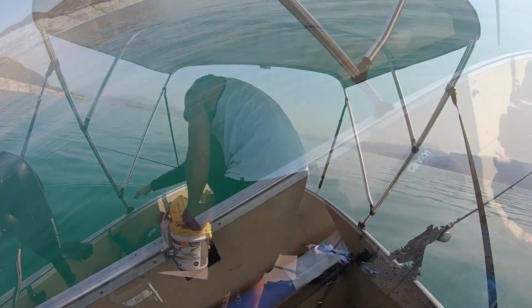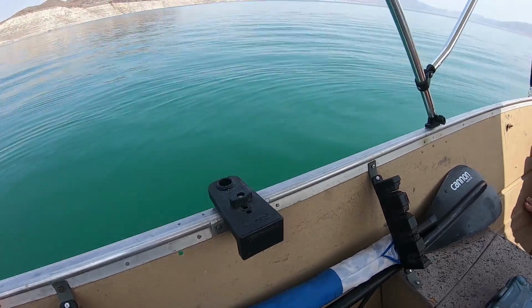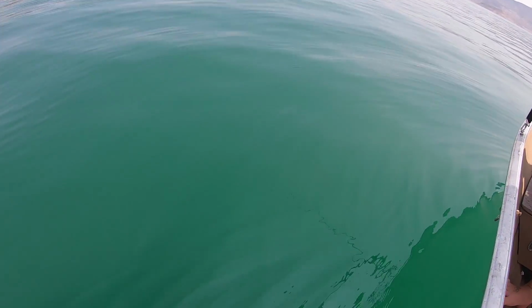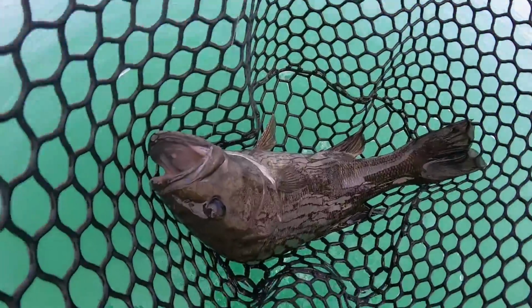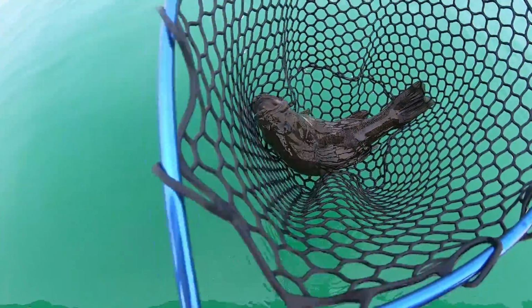Check this out, guys. All right, guys, we were sitting here. We thought we were just done for the day, chilling. My wife had a live bait on. She named the live bait Hank, by the way. And we let him sit on there for quite some time. We were just about to head out, and she realized she had a fish, so we're gonna reel him in. Hank, you did it! We got you! Hank for the win!